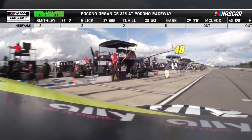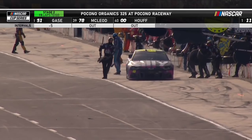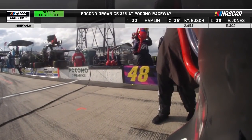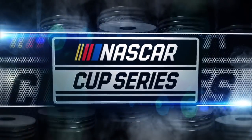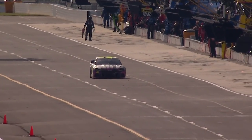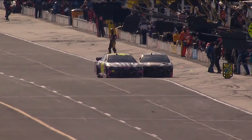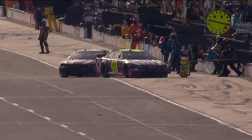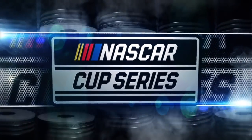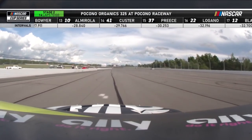So Almirola in 13th. Whoa, Josh Bilicki pulling out. And Jimmy overshoots a stall. He's going to have to back up. Tense moment there for the 7-time champ. And you got to be careful how far back Jimmy Johnson was from our leader to possibly go a lap down. You see Bilicki just comes out of his pit stall. What are the chances of Bilicki being there and launching right at the time where Jimmy Johnson has to come into his stall? It definitely cost Jimmy several seconds.